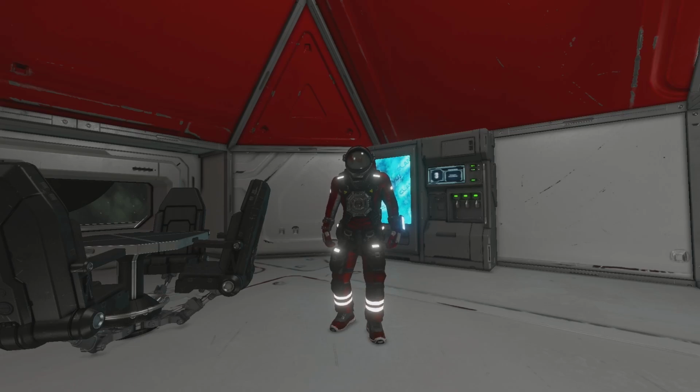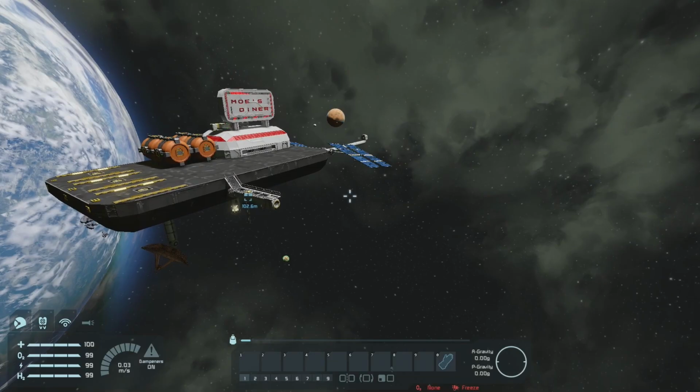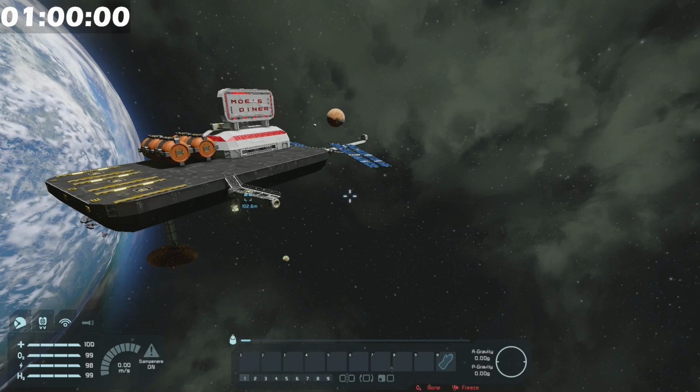I've always kind of wanted to try and do that in Space Engineers. It just seemed like a really cool concept. And I think I've come up with a truly outrageous idea on how we can make that work and make it actually a useful thing. So I'm here in space. Without further ado, let's bring our timer up. And in 3, 2, 1, go.